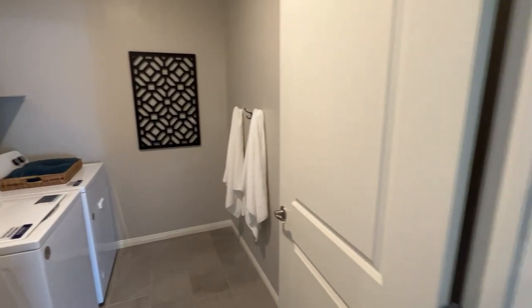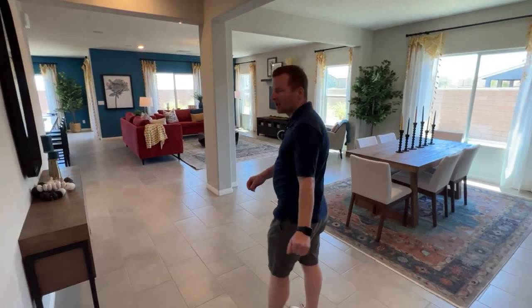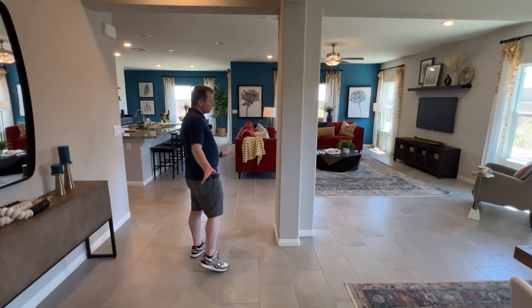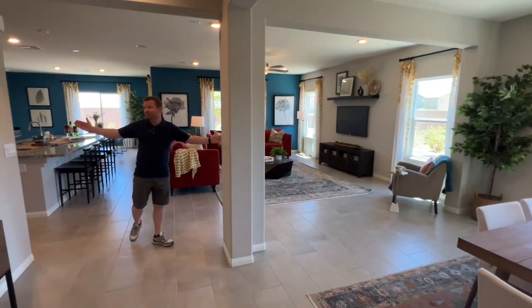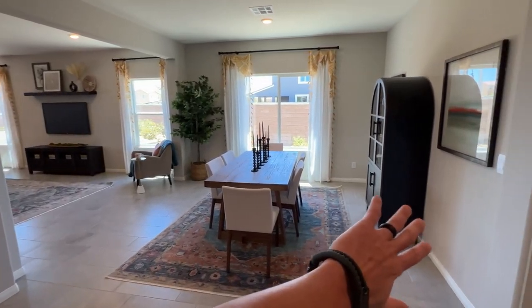Here we go with the laundry room. The washer and dryers, again, not included. It does have a three car garage as well. We just can't show that at the moment, but a really good size garage. And then it opens up into this really beautiful, gorgeous, open area. So much natural light.